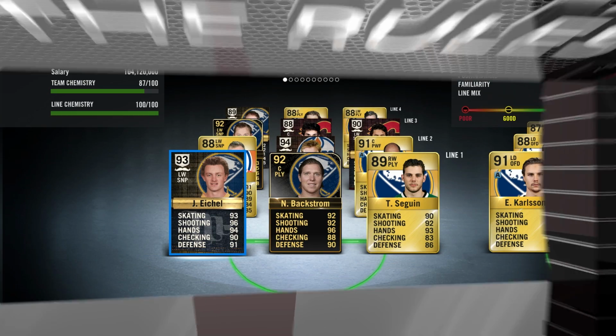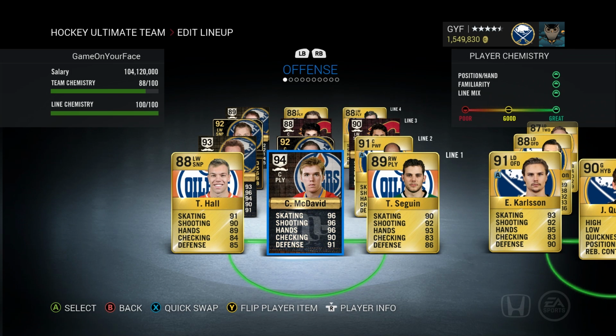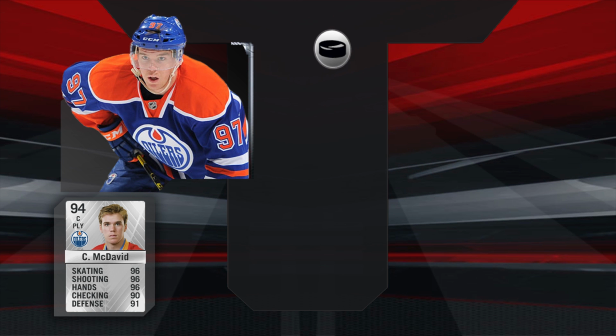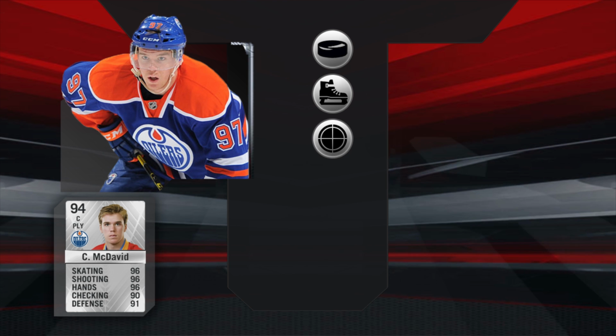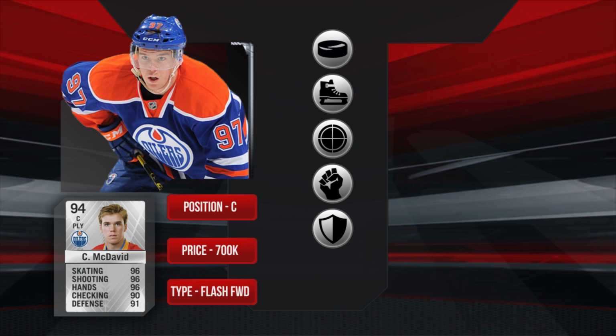Here are the rules. I will play both players for 7 games on 100 chemistry lines. They will not be assigned any boosts or captaincy cards. The overall grade is based on 5 stats: puck skills, skating, shooting, physical, and defensive. His current average price is $700K, putting him in the same price range as Alex Ovechkin.